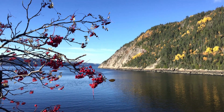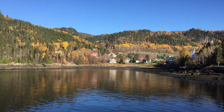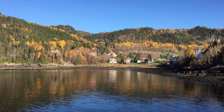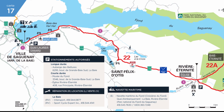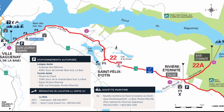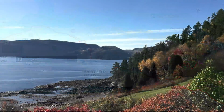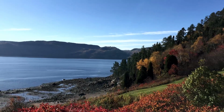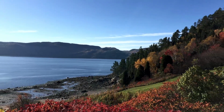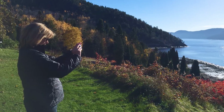The Saguenay Fjord, one of the longest on the planet, is the southernmost fjord in eastern North America. The size of its drainage basin is more than 30,000 square miles, which makes it the third largest in the world. It also boasts another extremely rare distinction. It is intracontinental, one of the few fjords that doesn't empty directly into the ocean.